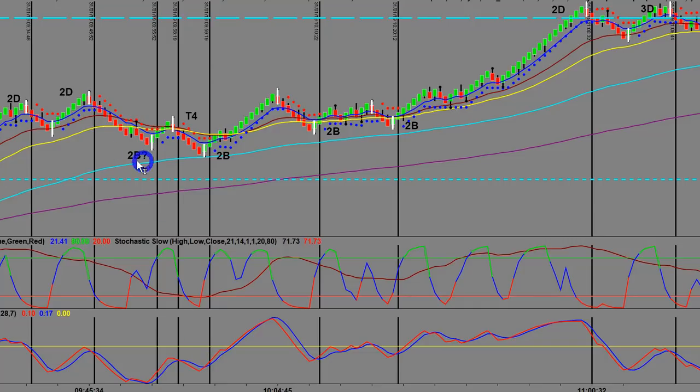Likewise, I get great divergence. The majority of 2Bs, if they're going to fail, for an example, on CL today, we had three 2Bs that failed, all after a 2D. Now a 2D is really the climax of a run, at least in the short term, but all three then turned into a T4. Now this is the ES we're looking at, not CL. So you may hear me say we're turning a losing trade into a winning trade, because nearly all of them turn into a T4, which is a nice trade.